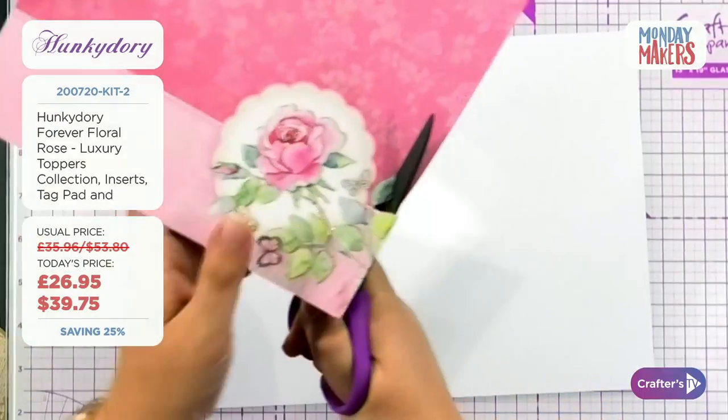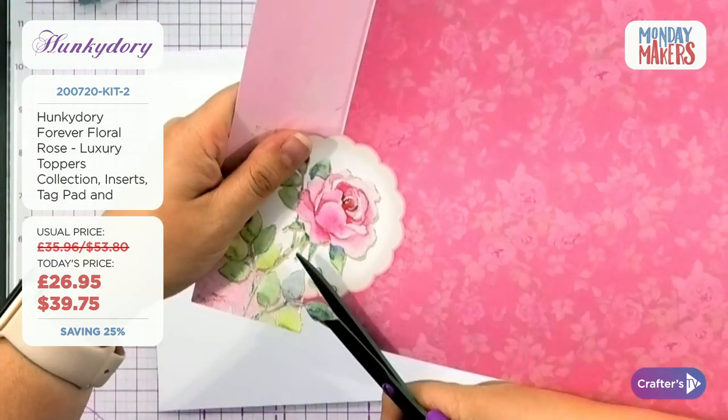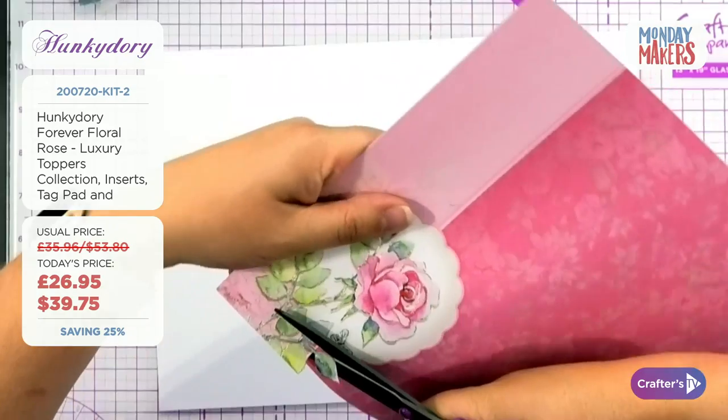So I'm just going to fussy cut around this. You talk, I'll cut. No problem whatsoever. That's the bit that I'm good at, thankfully. You do the cutting, I'll do the talking. That works for me, Sara.